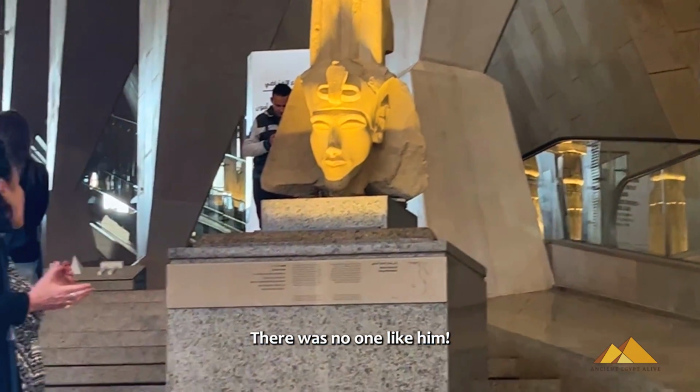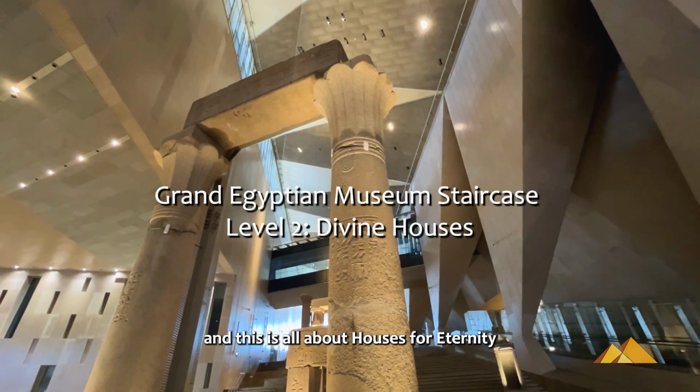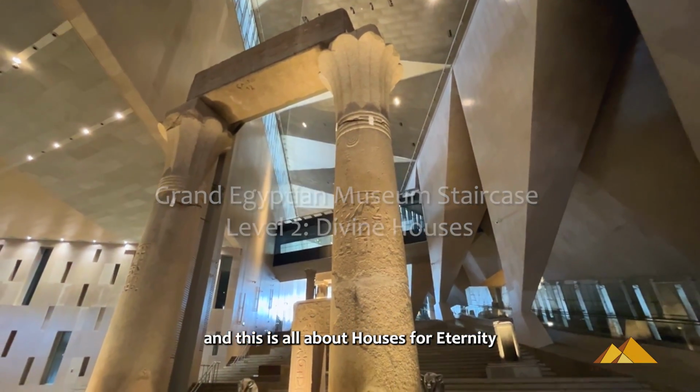There was no one like him. King Akhenaten, this is the image of the king. Now we're at the second section, and this is all about houses of eternity.